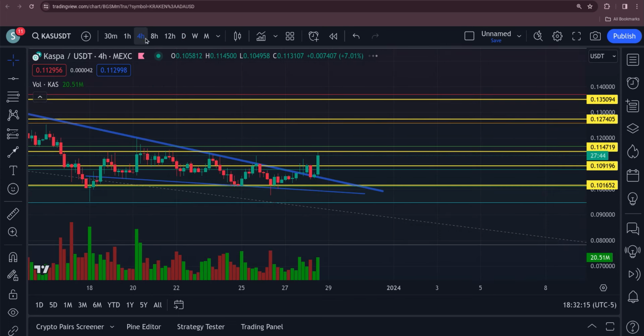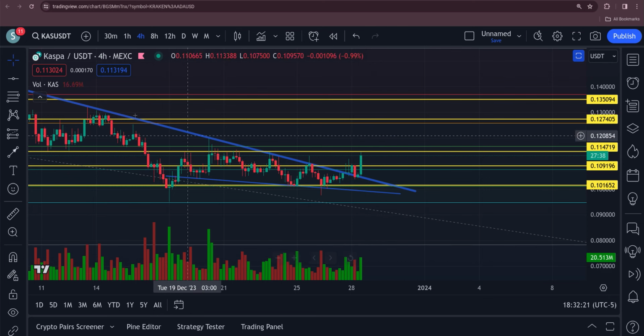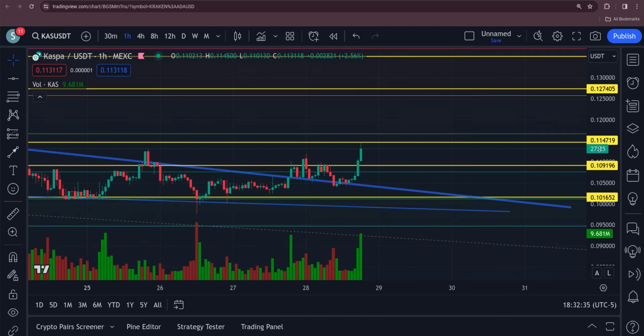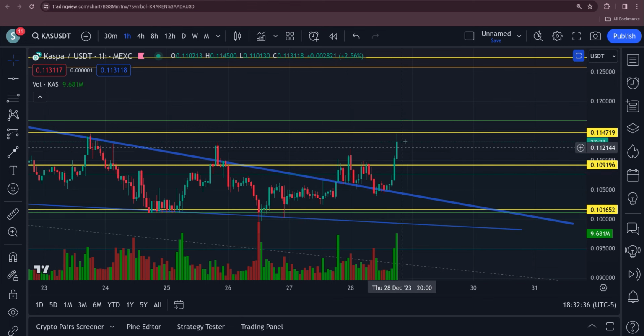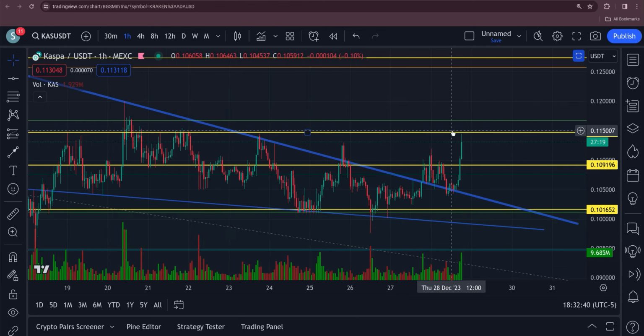All right, if you go into lower time frames, you can see some buyers coming in right there. 20 million within the last 4 hours. If you go in the hourly, there you go. Look at that one. 9.6 million and 6.6 million. So about 15 or 16 million within the last couple hours. And you can see this thing starting up here. That 11.5 is crucial. It has to break that area.